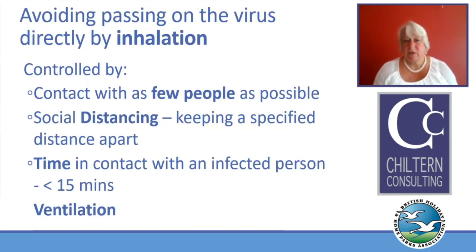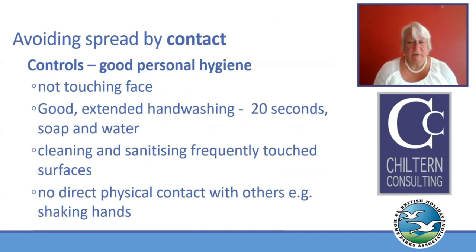So hence in our guidance, for example, we have put in that the caravans should be ventilated between lets so that those going in to clean them are unlikely to be infected. So how to avoid spread by contact? Well, this is almost entirely reliant on good personal hygiene.